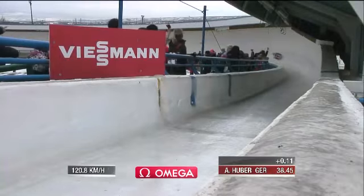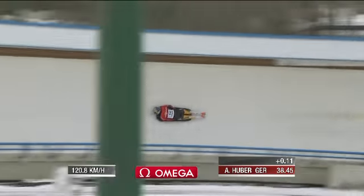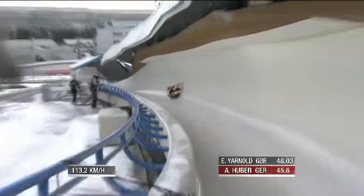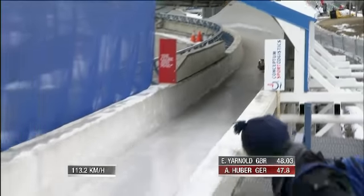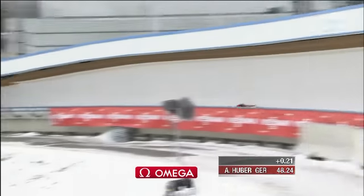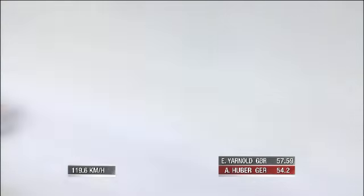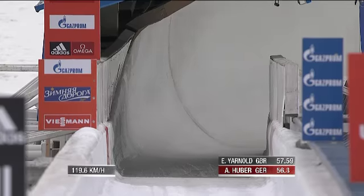Into the Kreisel now, 1100s back. This could contend for the top 3 if she keeps it together. Anja Huber bouncing a little bit, speed of 70.4. 0.2 of a second back. This will be 3rd or 4th place for the veteran German, the class of the German field.